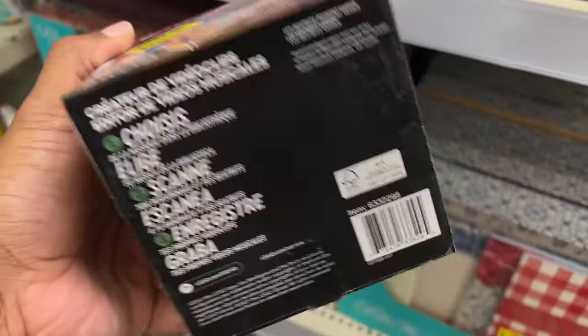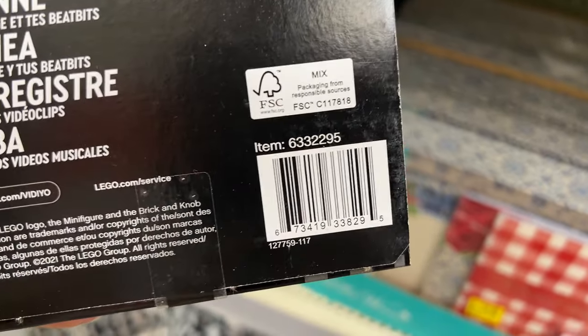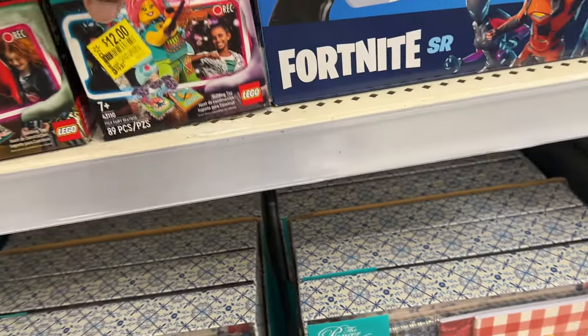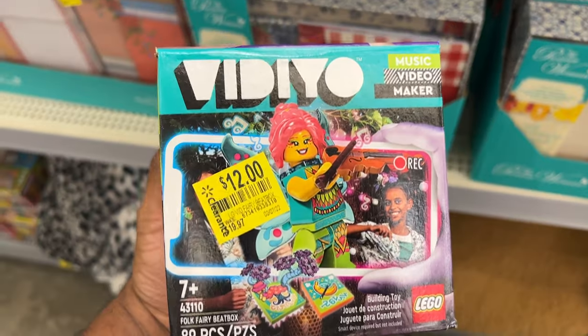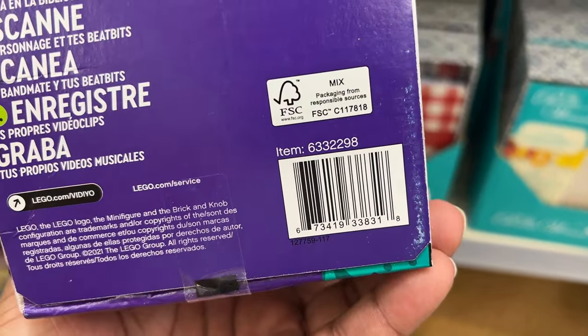All right, so we do have some more of the Lego videos. I'll show y'all those just because y'all might want to pick those up. They're $12 here at this store, but I believe they're cheaper at the other store. I think they were $5 at the other store. So just make sure you scan these if you like these and see what the price is over at your store.